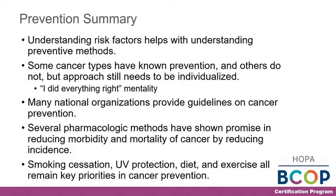There are many national organizations that provide guidelines on cancer prevention, as was discussed. And there are several pharmacologic methods that have shown promise in reducing morbidity and or mortality by reducing the incidence. Really, the biggest focus on cancer prevention is smoking cessation, UV protection, diet, and exercise, and those all should remain key priorities in cancer prevention.